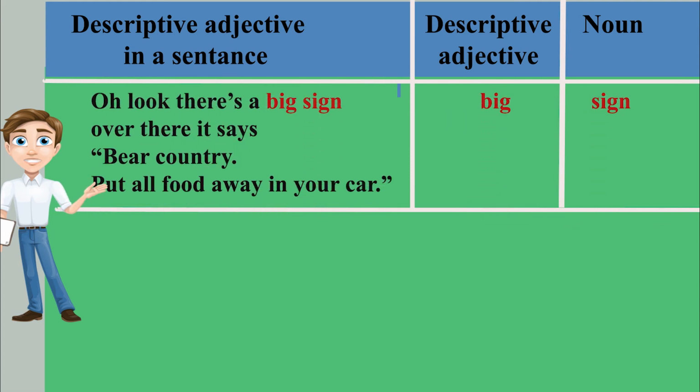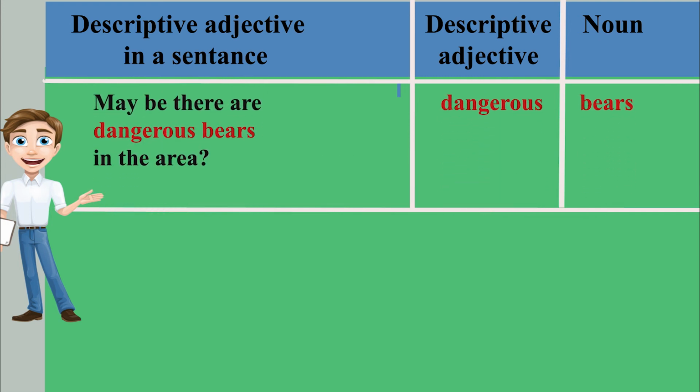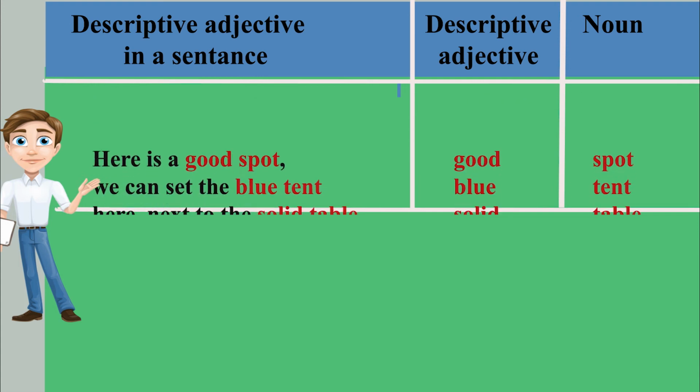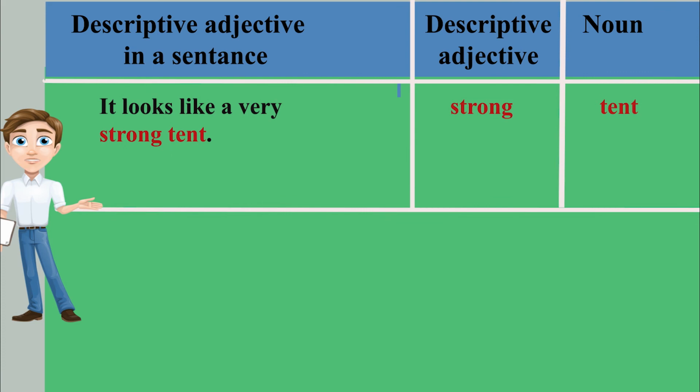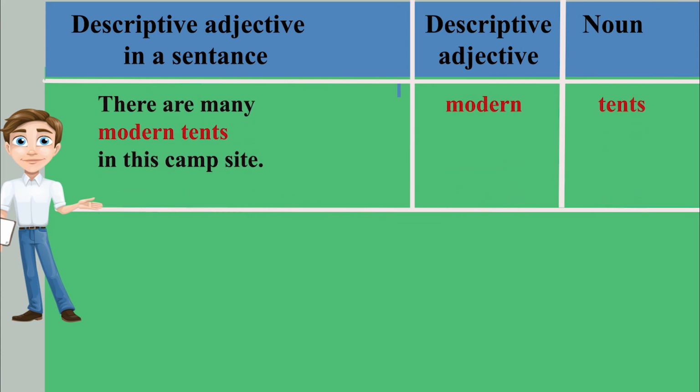Oh look, there's a big sign over there. It says Bear Country. Put all food away in your car. Maybe there are dangerous bears in the area. Here is a good spot. We can set the blue tent here, next to the solid table. It looks like a very strong tent. There are many modern tents in this campsite.